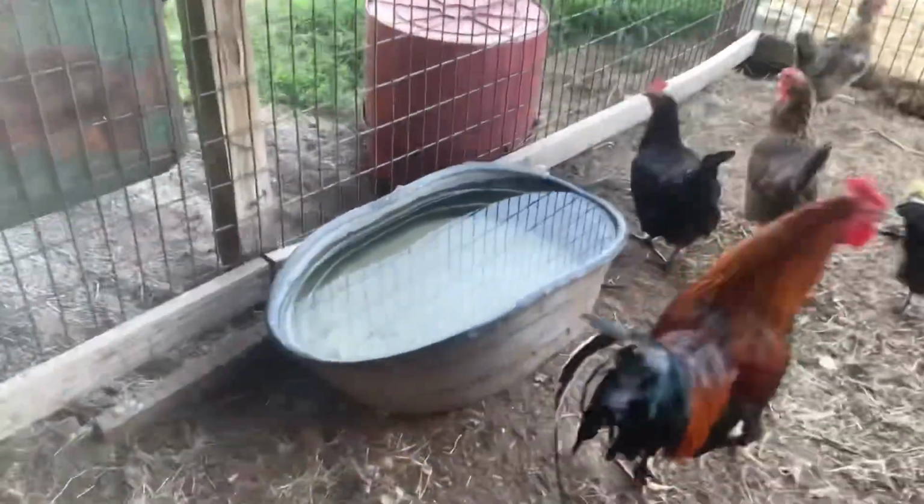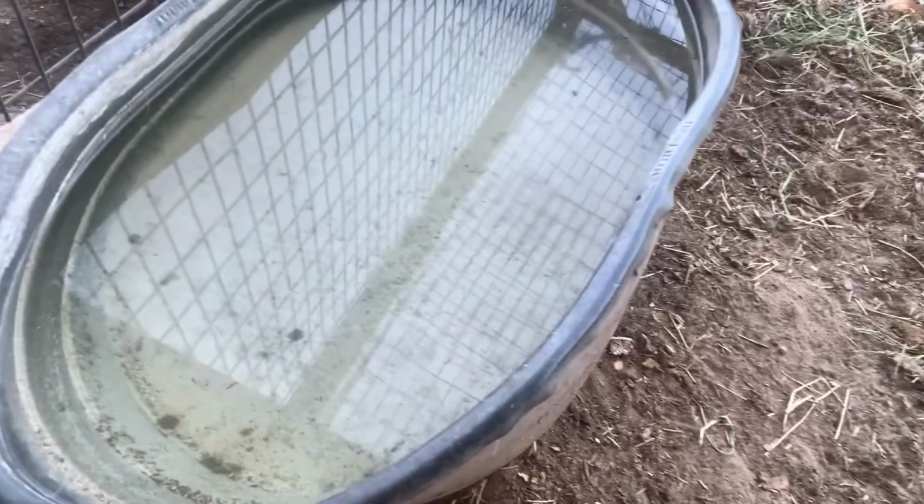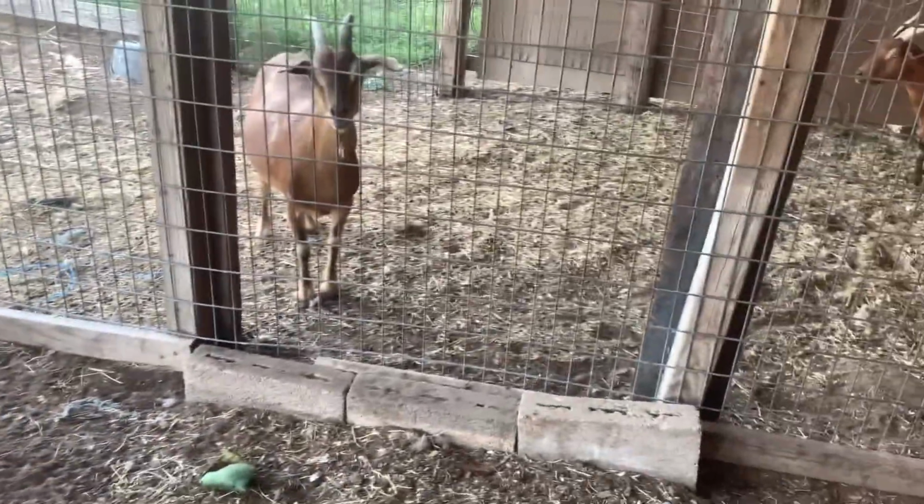One more thing I wanted to say is I've started putting sweet lime in my water buckets, and I've had no algae. I'll make a video on that coming soon, because I've fought that for many, many years.